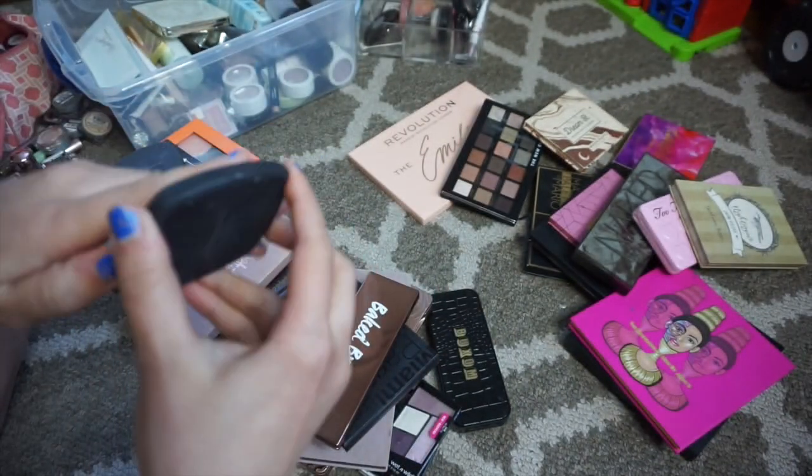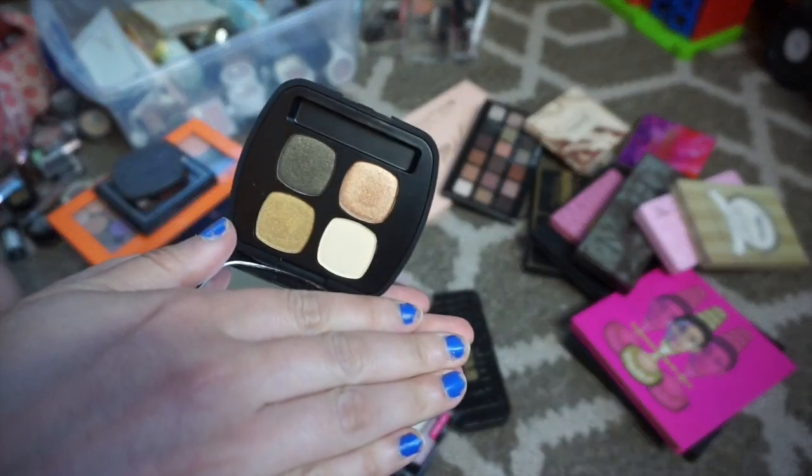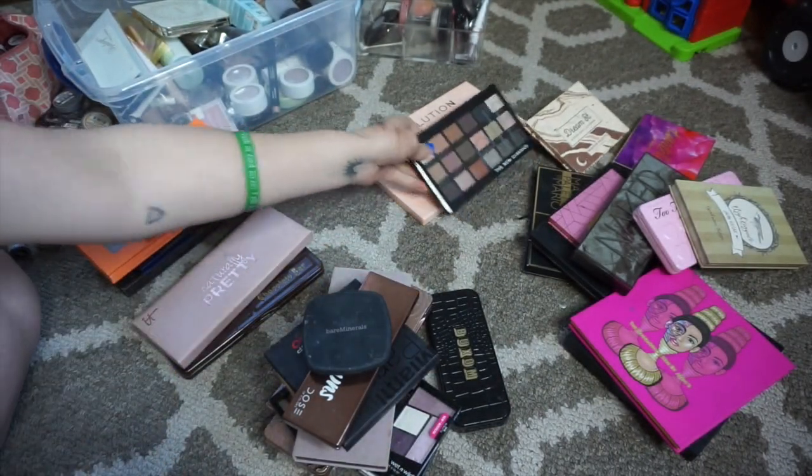but I'm gonna pass along this one. This one is in the shade The Soundtrack, and it's just a little bit too warm for me. I'm gonna see if my sister might want that, or maybe even my mom, she might use that one.